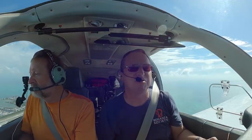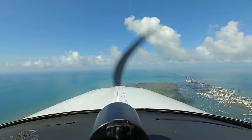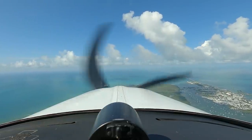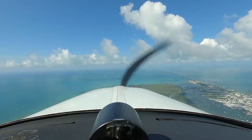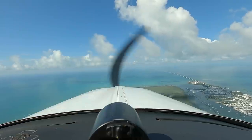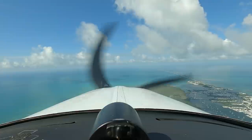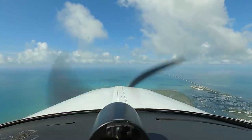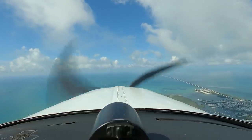Key West approach. Good morning, Bonanza 70 Tango Bravo. Have your approach up under 2991. 2991, and I'm over Marathon at 1900 inbound for Key West. Number 0 Tango Bravo, squawk 0212. Squawk 0212, Bonanza 70 Tango Bravo.